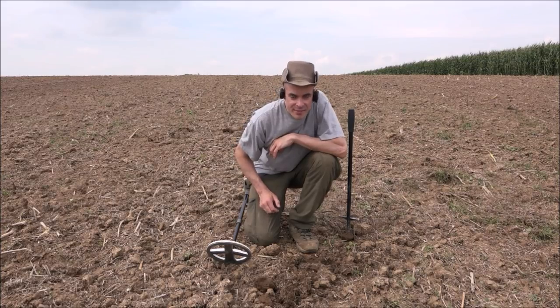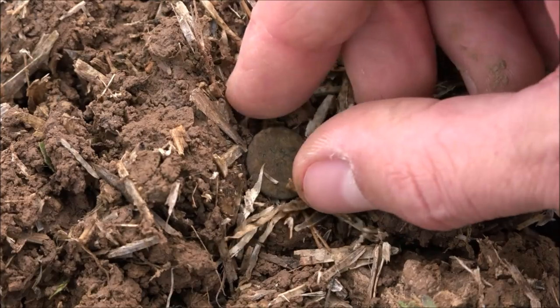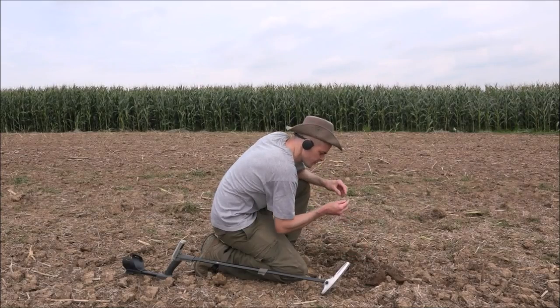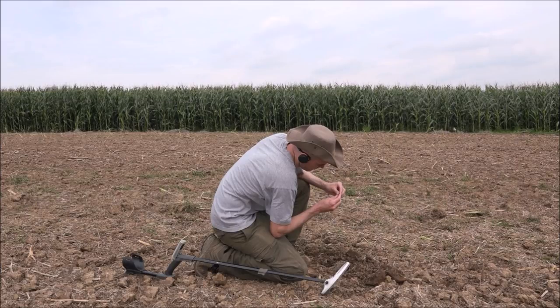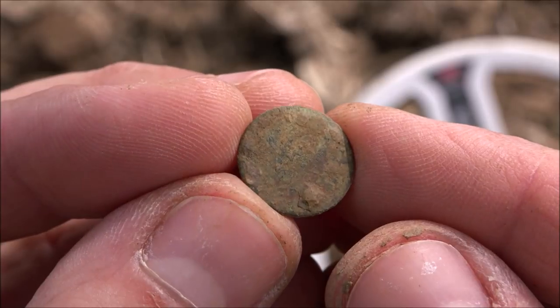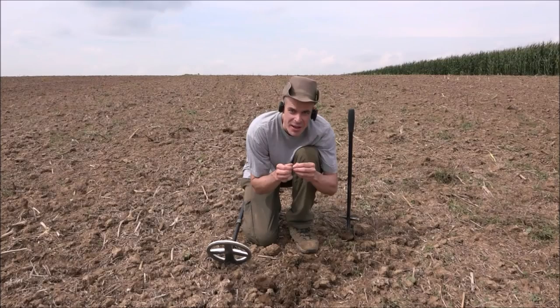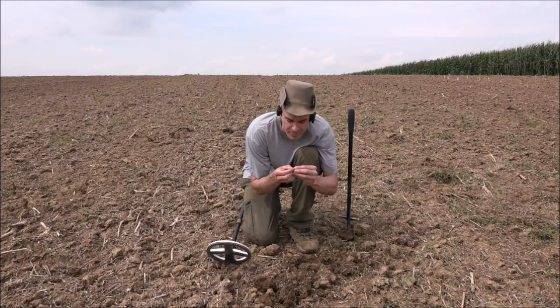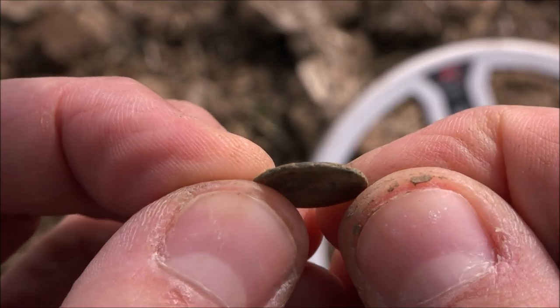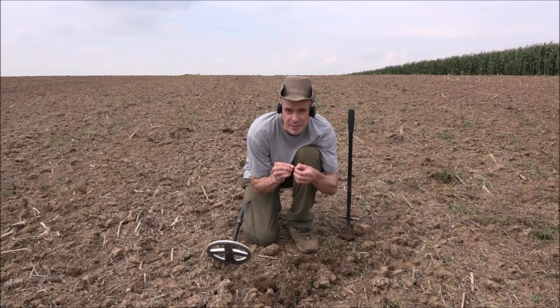We have a coin or a button situation here. Let's see what it is together. I can't see a shank. I can't even see the remains of a shank, like a lump or something in the middle of the disc. So I reckon it's a coin. I don't know what kind of coin it could be, because the thickness and the size isn't familiar to me. Maybe an exciting foreign coin? I hope so.